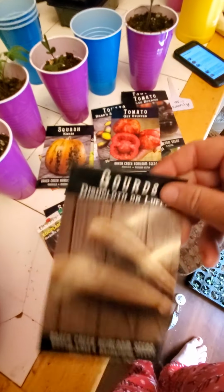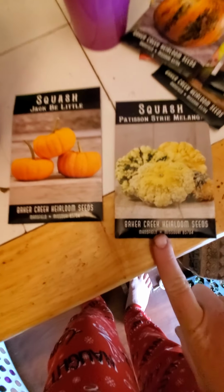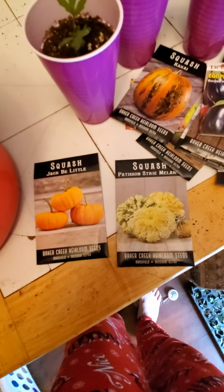And then I'm growing, these did not germinate very well. Luckily I have quite a few seeds, but the lupus, there's my eggplant, and then I grew some little bitty pumpkins and the weird warty ones because, you know, why not?